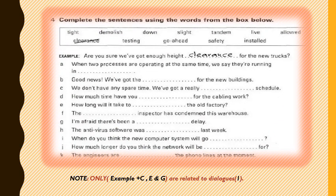Our last exercise, exercise number 4. Complete the sentence using the words from the box below. Our words box: tight, demolish, down, slide, tandem, live, allowed, clearance, testing, go ahead, safety, installed. Note that the example plus C, E, and G are only related to our dialogues number 1. The example is done for us.